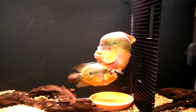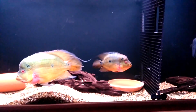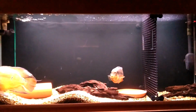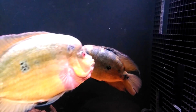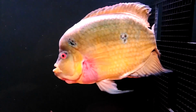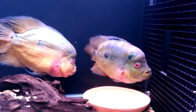So this is the Trimac tank, Big Mac and McFlurry. There's not been a lot of changes going on in here, apart from, as you can see, I've made holes in the divider. Nice big holes so McFlurry can get through and big old Sumo, Big Mac, can't get through. It's working really, really well. When it gets a bit too rough for her, she swims through.